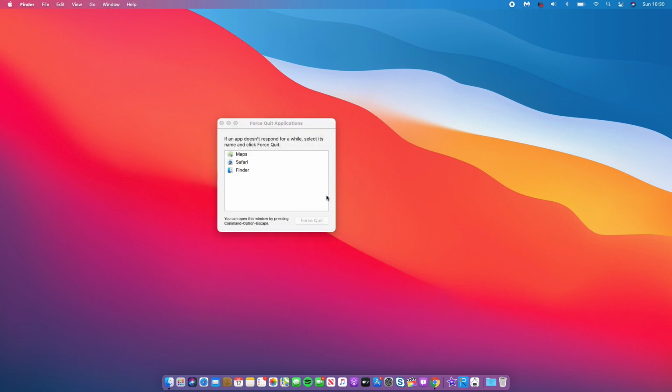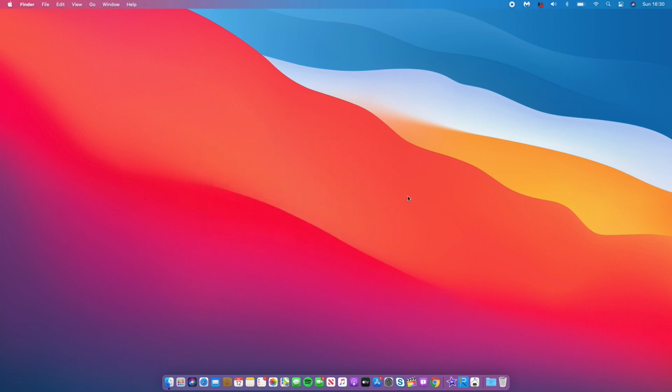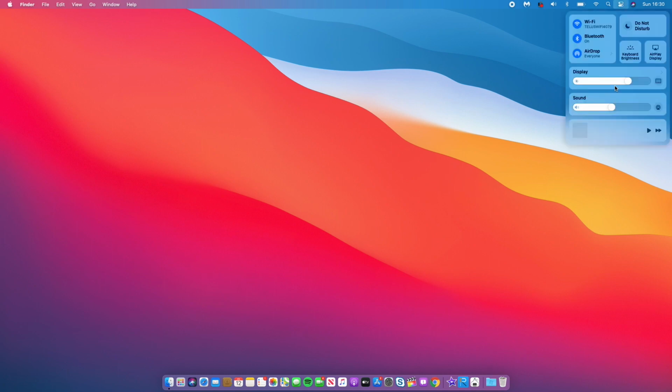Now I noticed that I was also continuing to have issues when it comes to brightness. So as you can see here, I'm changing my brightness, but it's not working. So this is a bug that's affecting me. It comes and goes, and I noticed that a quick fix for this is basically to remove the secondary monitor and then use the primary monitor by itself, which is the MacBook. And let me just show you.